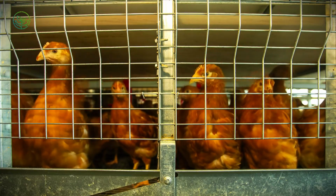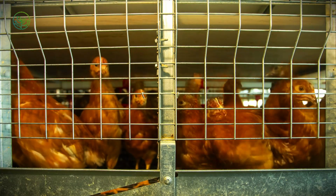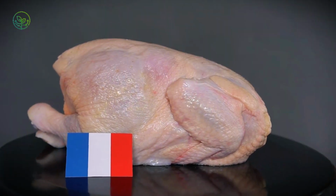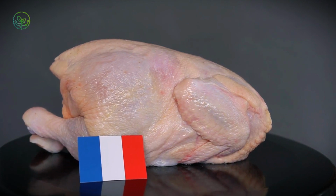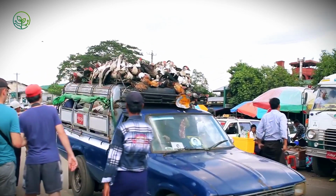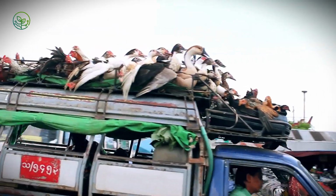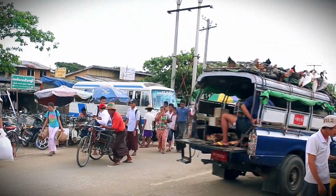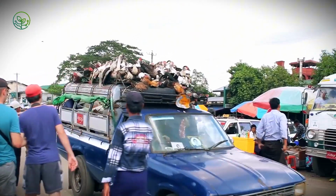While regulations vary by country, most limit transport times to prevent excessive stress. The European Union, for example, requires stops every few hours to provide water and rest for the animals. In regions with vast distances between farms and markets, mobile rest stations have been introduced, allowing chickens to recover in monitored environments before continuing their journey.